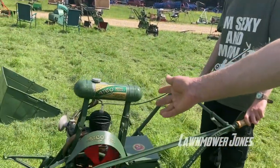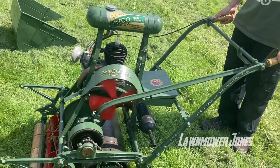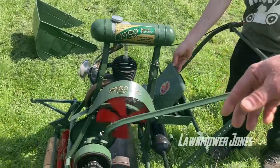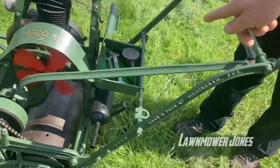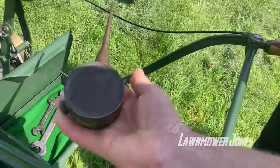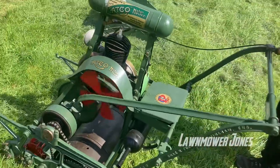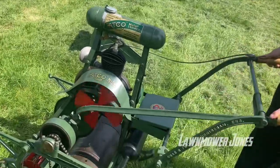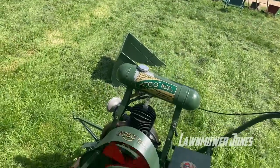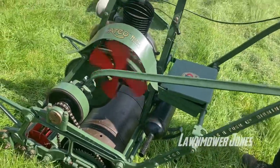ATCO standard. A two-stroke on it, 150cc, handle start, and beautifully restored. I guess it was a full restoration, yeah. Top to bottom, and have a look in here. That's the original ATCO spoiler. Roller on it to make it turn easy.